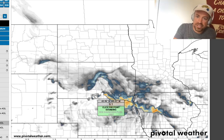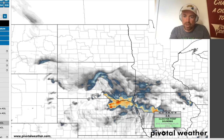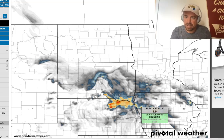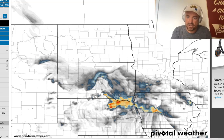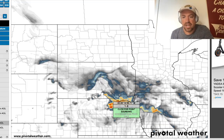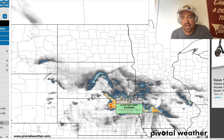And the best low-level shear and surface-based CAPE is located right along that reinforced outflow boundary into western Iowa there. Definitely a decent environment, 0 to 1 kilometer EHI well in excess of 2 there. The HRRR is showing a slightly better environment across far northeastern Nebraska and southeastern South Dakota. Don't rule that zone out either.